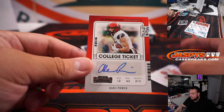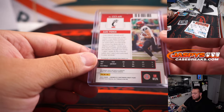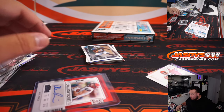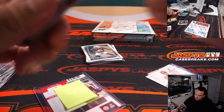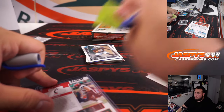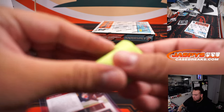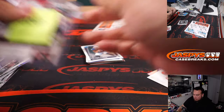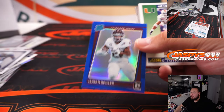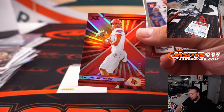Alec Pierce, which I think I looked at this dude too as well earlier in the last break. I forgot which team he's on. Colts. Isaiah Spiller. Lamar Jackson to 149.